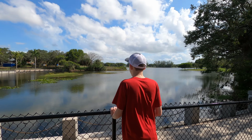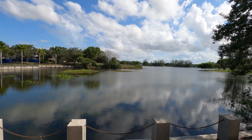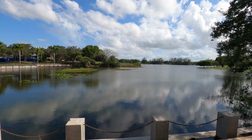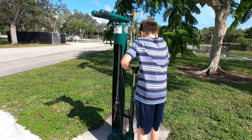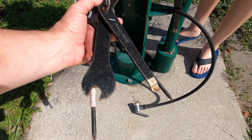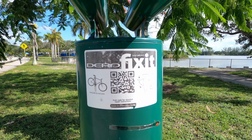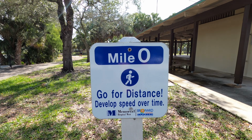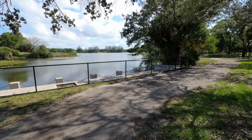Here's a view of the lake. You can see it's very nice looking. And we're out here on a gorgeous day. If you love riding bikes, they've got you covered here too. Grayson's having fun, but they do have tools here if you do have a flat or you have an issue with your bike. If you're a jogger, they have mile markers here and an awesome trail that goes all throughout the park.